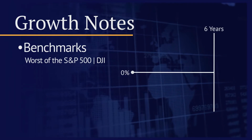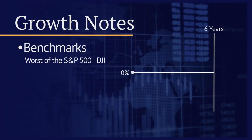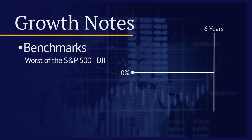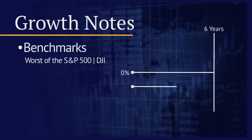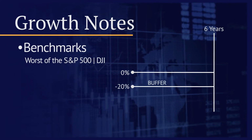With growth notes, we prefer to use a downside protection called a buffer, and a buffer is more of a hard protection. We can do anything between 0% and 100% downside protection, which is called a principal protected note. But through our years of experience, we have found that a 20% buffer tends to work the best and give the maximum return for the risk level that we are taking. So we're going to draw a line here at 20% downside protection, and that's going to be our downside buffer.